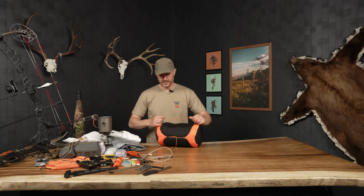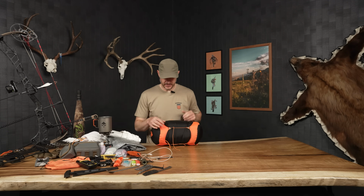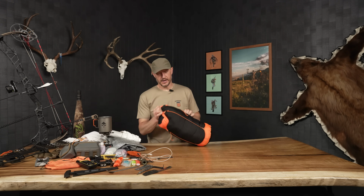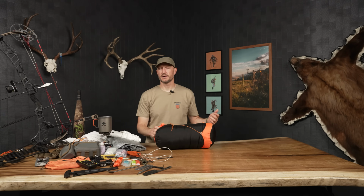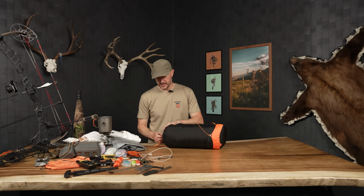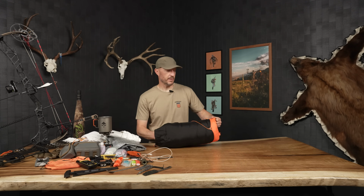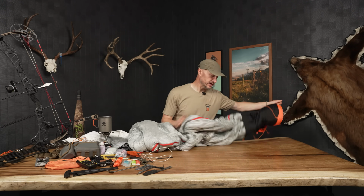Sleeping bags. I've got a bunch of sleeping bags at home, which is great because I got some young kids that like to go camping. So we do that from time to time. And for a lot of years, I've been using the Western Mountaineering Versalite, which is a 10-degree sleeping bag, and I love that sleeping bag. Last year I had the opportunity to use this Archery Alpine sleeping bag, and I really liked it. So this is the 20-degree version.